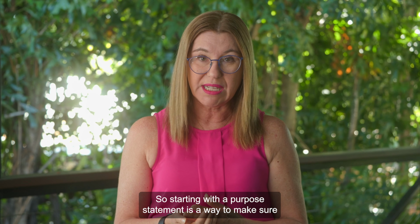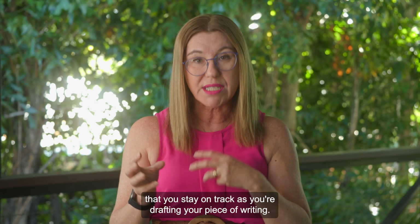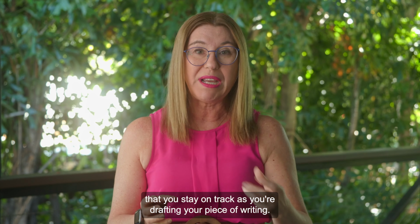So starting with a purpose statement is a way to make sure that you stay on track as you're drafting your piece of writing.